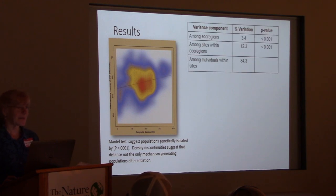But we did an analysis of molecular variance, and this separates the variance that's associated among those three regions, the north, the south, and the sandhills, among sites within ecoregions, and then among individuals. This turns out to be the random variance, the random error term in the model, so we really can't assess its significance. But both of these values were significant.